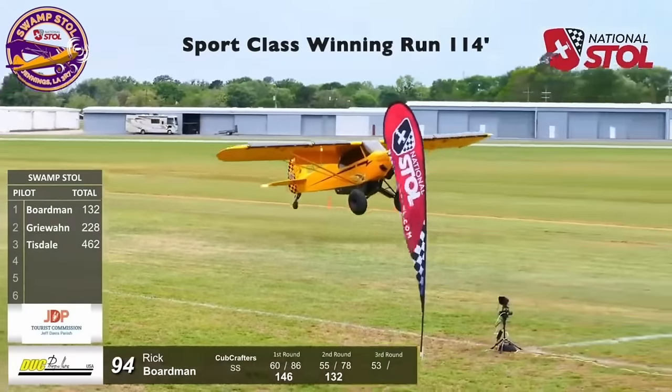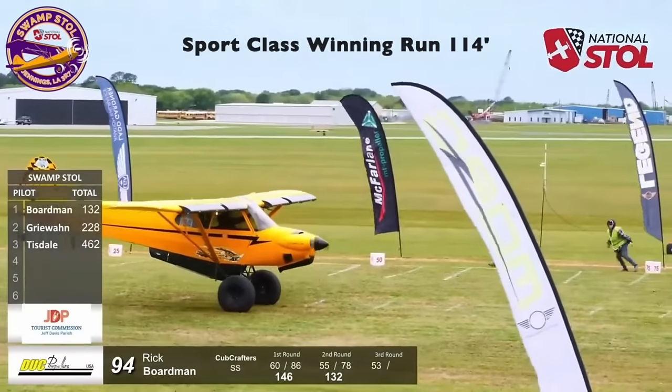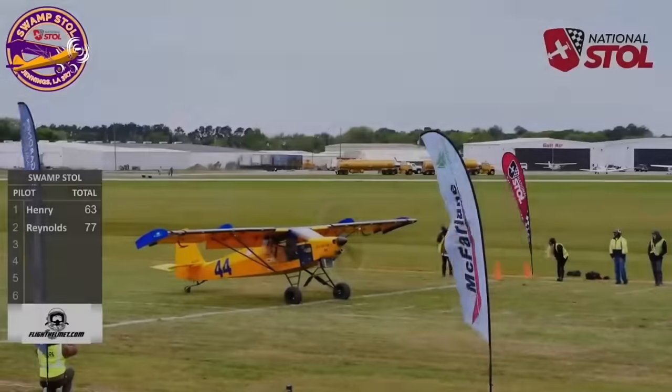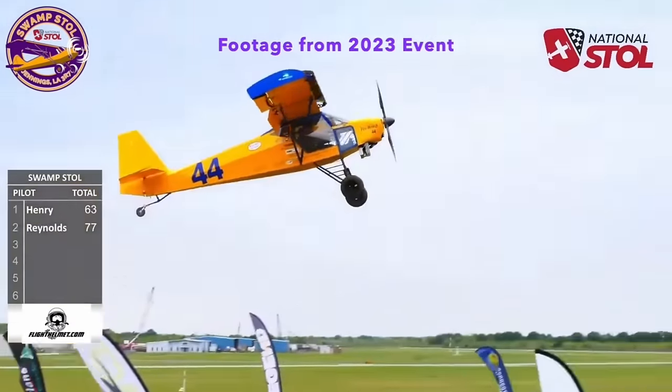Here's Rick Boardman now coming in. Watch him plunk it. Oh, right on the line. Thumbs up from the line judge. Lexi says good. Look at that. He's winding up that turbo. Off he goes. Now, man.